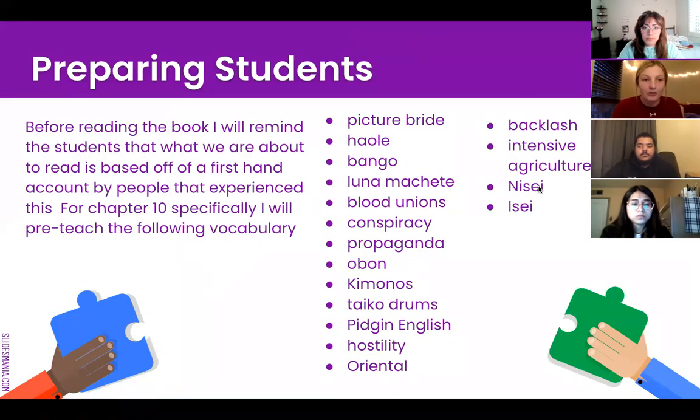So for preparing my students, I'm going to go chapter by chapter. And what I want to do is prep them with vocabulary. I know that this vocabulary is a lot, which I think will level out the ELLs and the non-ELLs because everyone can learn from this. This isn't just new vocabulary needed for the ELLs. Some of it is like, what is this word? What does it mean? Culturally, what does it mean? So that's how I will be preparing my students.